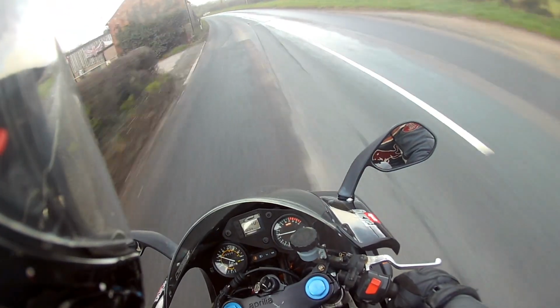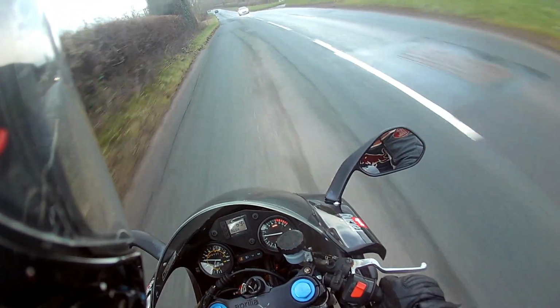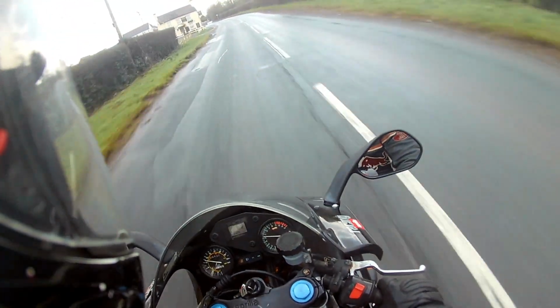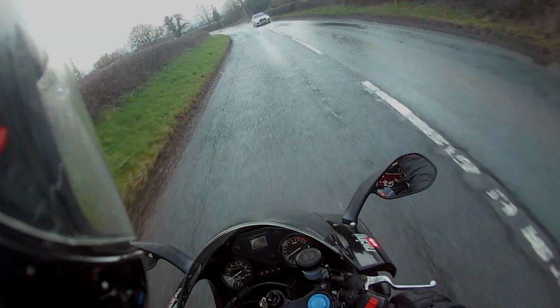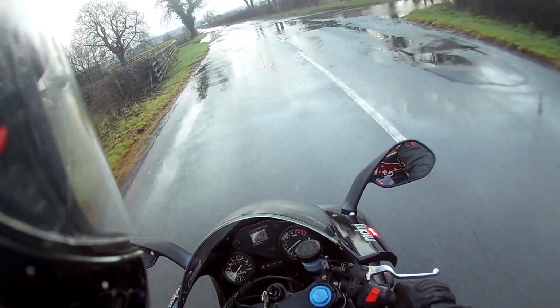Now we're coming towards the Seven Stars pub in Clihonga. It was flooded over yesterday, and now it's clear. A small amount of standing water here, but it's nothing. Now we're on the way to Madley.